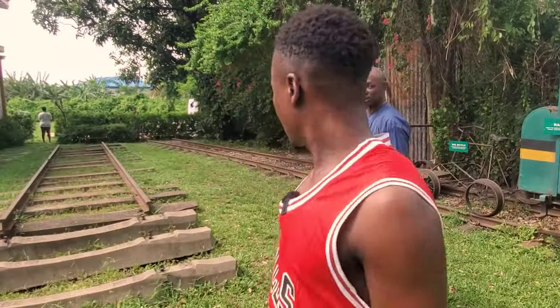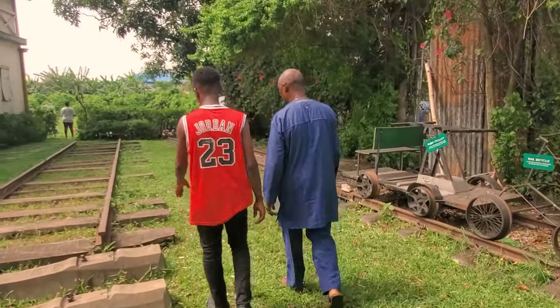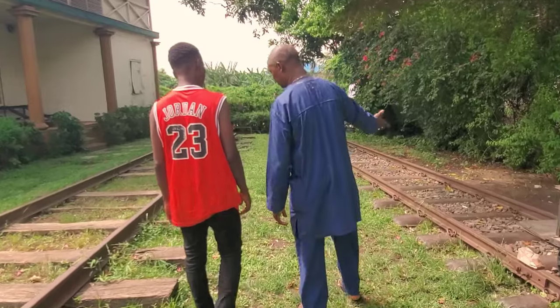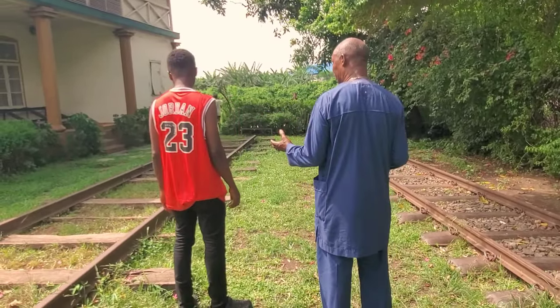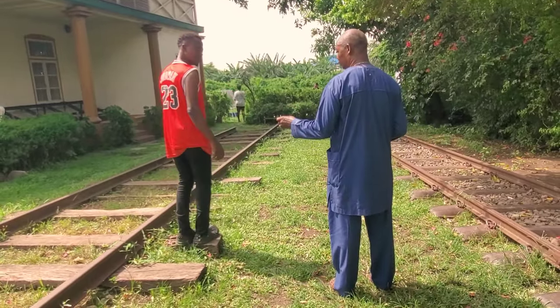And equally the narrow gauge. So this is the narrow gauge, the one we have been using before. Then the standard gauge we have just started there. This one here. The use of the standard gauge.